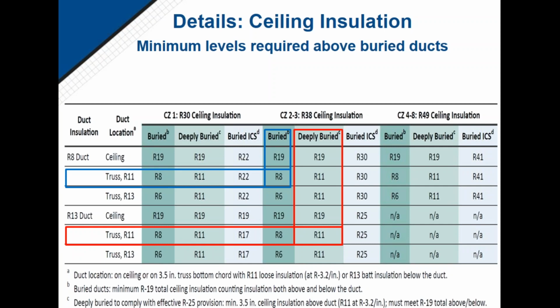Now, if I look at my red box example, I'm looking at deeply buried ducts here in climate zone 2 or 3 again. If I have a duct sitting on a truss again with R11 beneath, then I would need R11 above, just because for deeply buried ducts, I need at least R11. So technically I need at least 3.5 inches of insulation, but I'm assuming loose insulation at R3.2 per inch. So I'm calling that R11 to meet the deeply buried duct requirements. You can see if that deeply buried duct is sitting on the ceiling, then I've got to go back up to R19 for my general duct requirements.